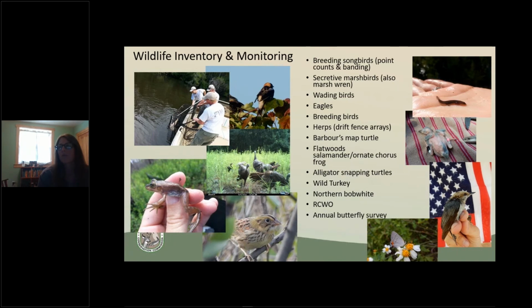We look for certain game species. We have wild turkey, we look at northern bobwhite presence, and we have some of our listed species like the red-cockaded woodpecker and the Barbour's map turtle in the river. Then we do keep track of common wildlife as well.